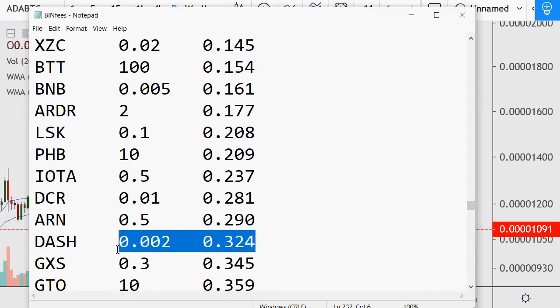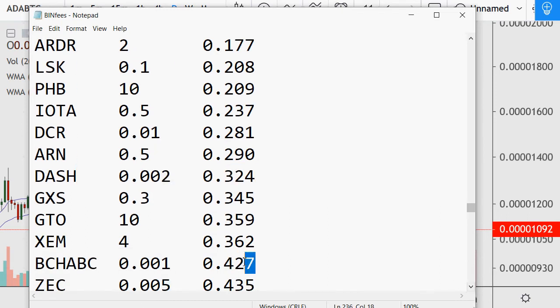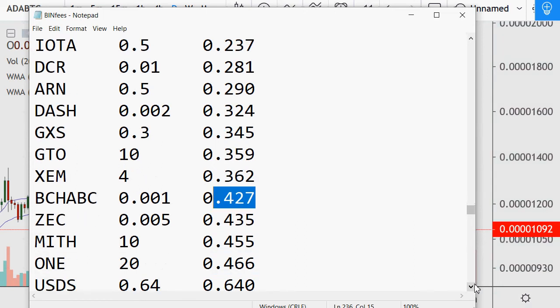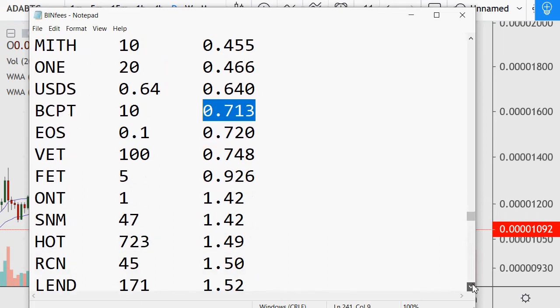Coins like Dash, I'm trading this, and so paying 32 cents, you know what? It's a little high, I think, but not really. It's fair. And then you're starting to get to Bitcoin Cash. Now it's starting to get a little expensive at the 42.7 cent mark, but that's exactly it. Just starting to get expensive. ZEC, you can see here now we're showing at 64 and 70 cents. These are the ones I'm totally going to want to avoid.